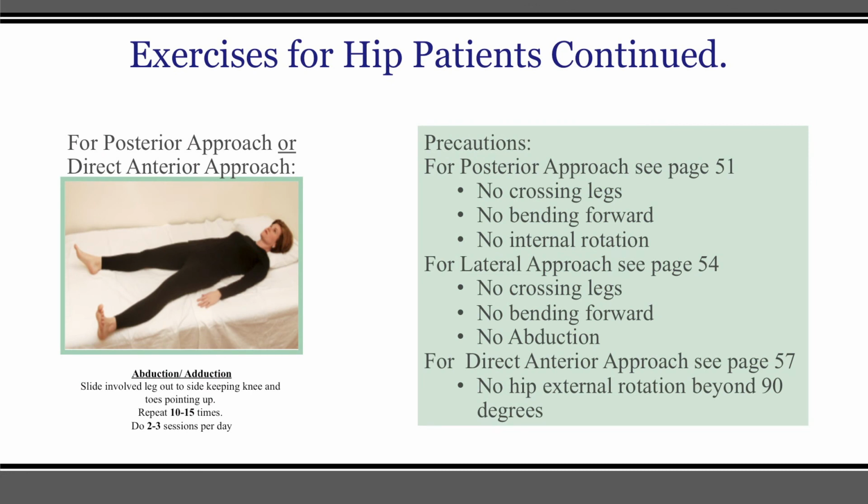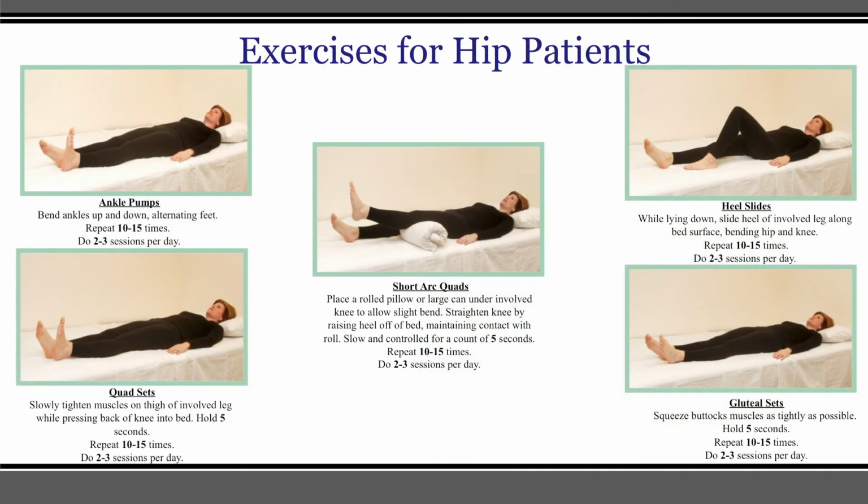With hip replacement patients, there are certain positions that are not allowed after surgery. The new joint can dislocate, meaning the ball will pop out of the socket if you do the wrong position. These are called hip precaution positions to prevent dislocation. Depending on your surgery will determine which precautions are right for you. Your physical therapist will go over those every day that they see you.